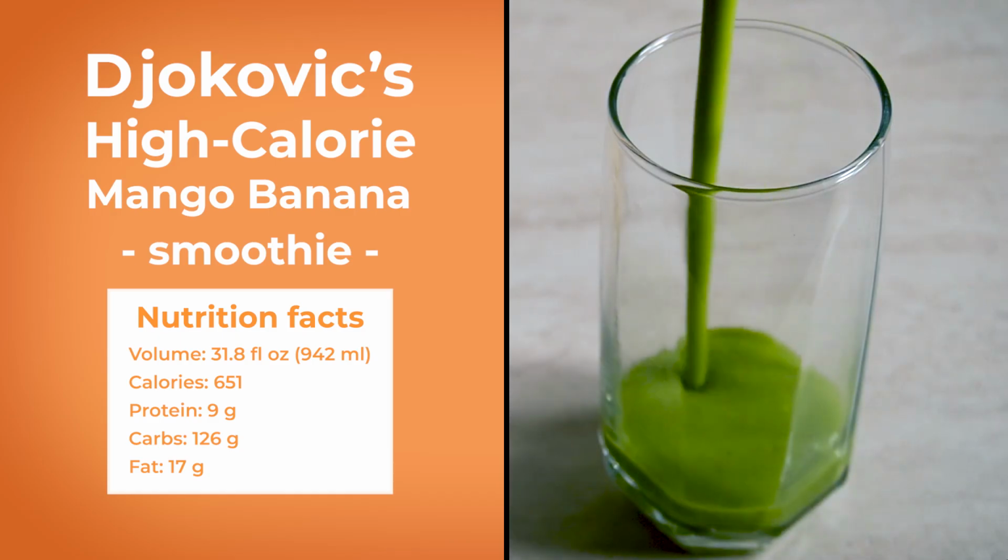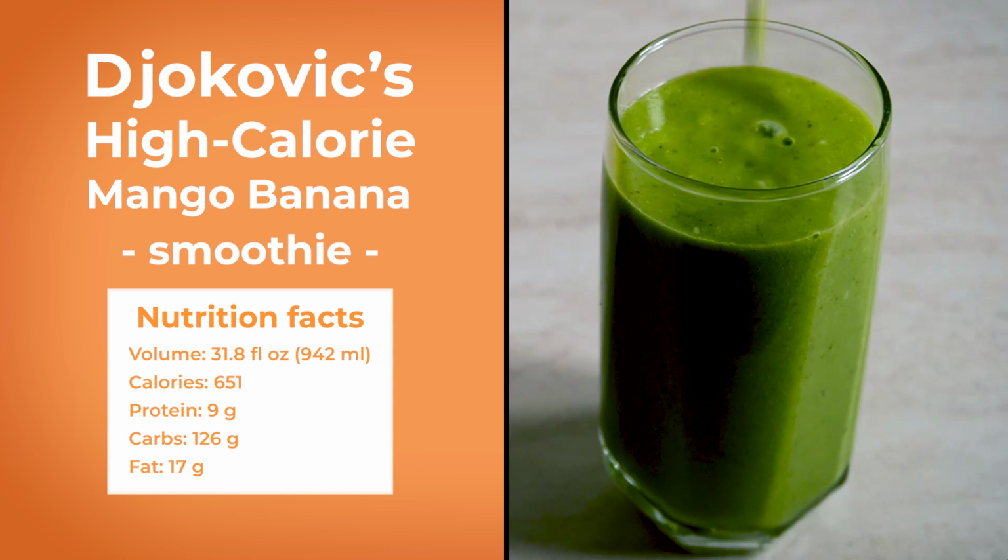This high-calorie mango banana smoothie, which has 651 calories and proteins coming from almond butter, is the result of transforming a smoothie shared by Novak Djokovic in his book Serve to Win into a high-calorie smoothie by increasing the quantity of each ingredient.